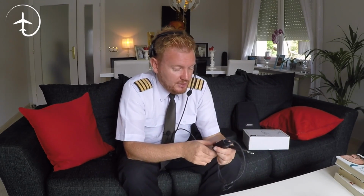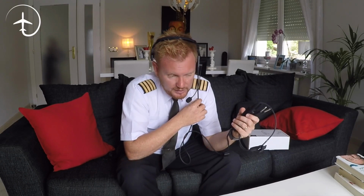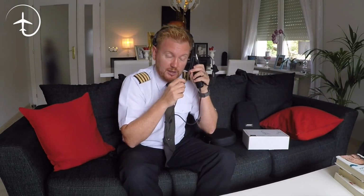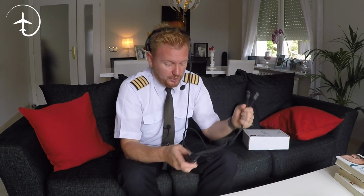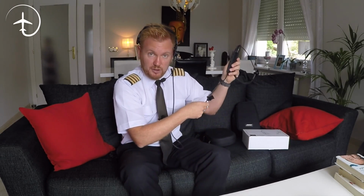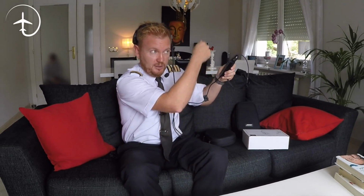Apart from that, what else is new with this headset? Well, the thing that I've noticed, and I've got a lot of questions about, is this wire. Okay, so the wire doesn't really bother me that much, because you can hang this up just like you do with other headset cables, and you have this little clamp that you can arrange to make sure that the cable is not in the way.